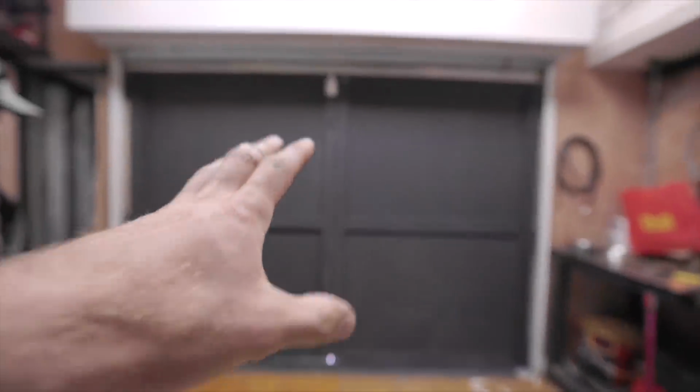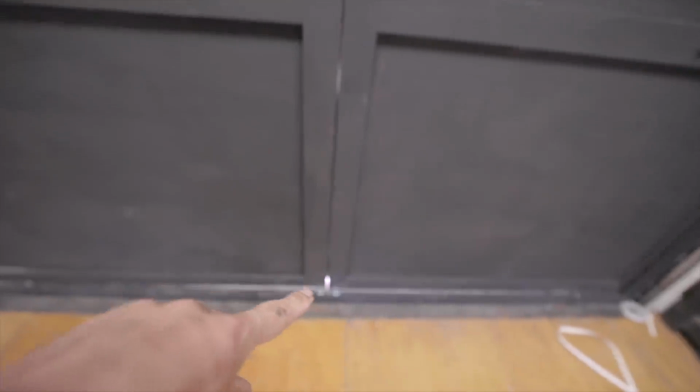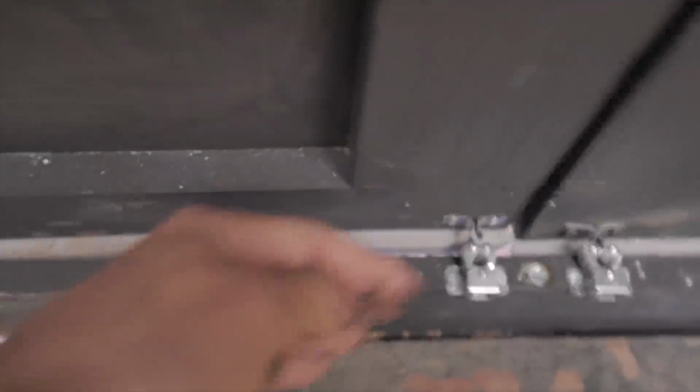The door is sealed, except for right there. I need to put one more barrel lock right here. A lock just like this. And I need to also put it on the bottom just to pull. You can see there's a little space right here. And if I can just pull this in a little bit, it'll help fill that gap. But I am just so happy with how this thing came out. It's just such a big improvement.